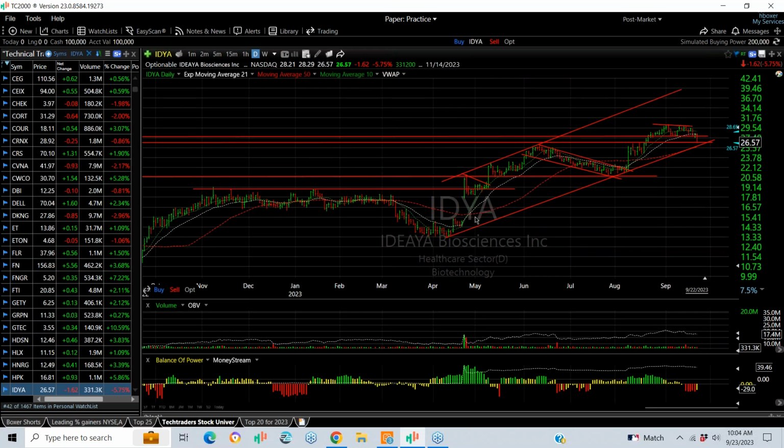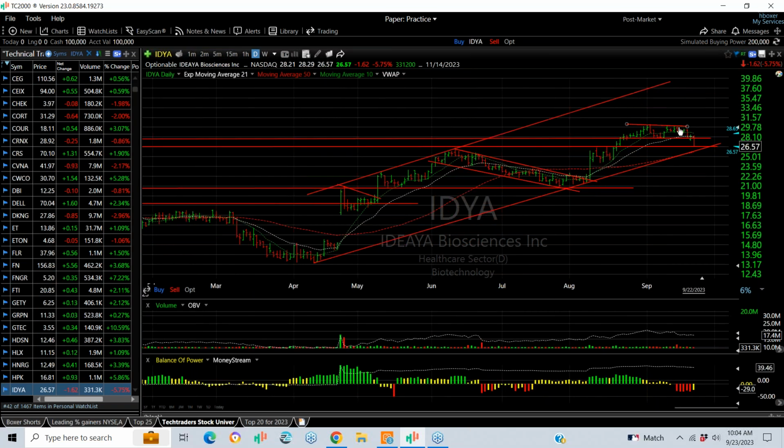DYA Biotech, breakaway gap and wedge, and then a stair step its way up before the pullback, very orderly. Then it popped out and flagged and popped again. Now it's pulling back. But any move out of here could get this into the mid-30s.